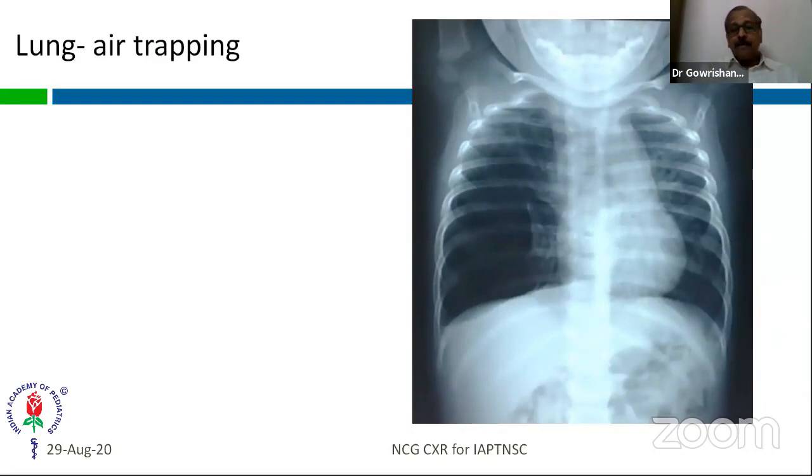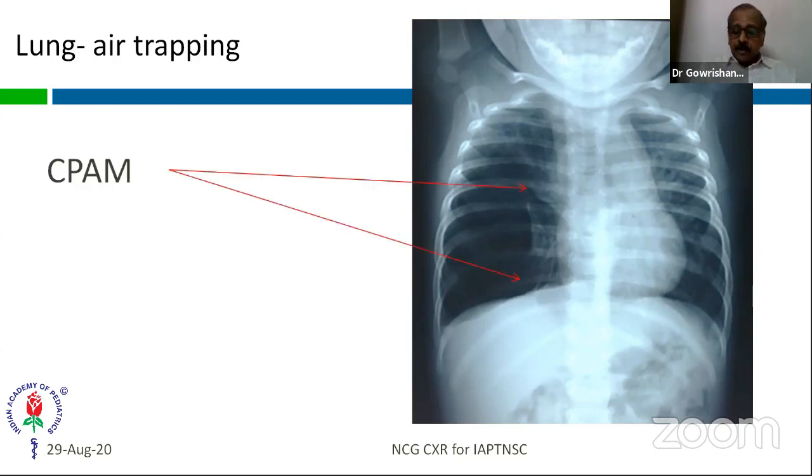Lung air trapping. This is a localized air trapping, but here you are able to see some lines here, some line here, some line here. There is a localized air trapping. This type of picture can come with a lung cyst, or in other words, you can call this CCAM previously. Nowadays, it is called CPAM, congenital pulmonary airway malformation. We will be familiar with congenital cystic adenomatoid malformation, but this gives the clue that this is a CPAM. How do you make the diagnosis? By doing a CT chest, but X-ray gives the clue.